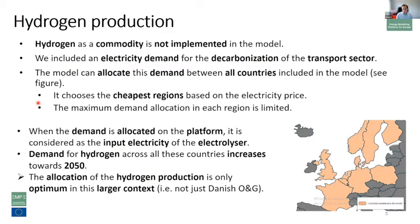And the overall demand for hydrogen then increases till 2015 because of the anticipated development in the transport sector across these countries. So it's important to emphasize in that context that the allocation of the hydrogen production, when we look at the results, is seen as optimum in this larger context. So we're not just looking at the Danish oil and gas sector, we're looking at this sector in the context of all these neighboring countries around the North Sea region.